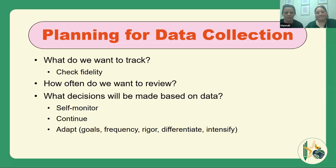Oftentimes, when we get to the point that a student's goal is 80% and they are meeting that, sometimes we get a little nervous to self-monitor or to graduate them from the intervention because 80% still means that 20% of the time you may be struggling. But also remembering that even we would probably only get like 80 to 90% of our day, that nobody can be perfect all of the time.